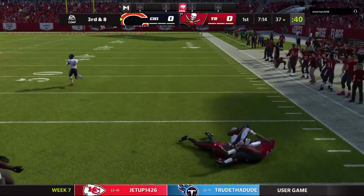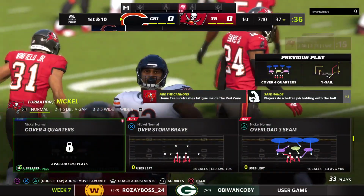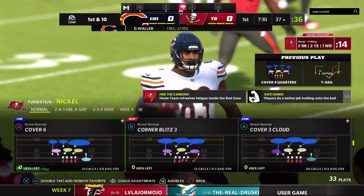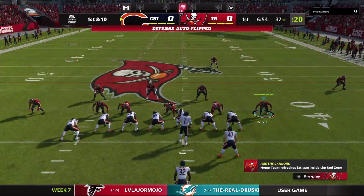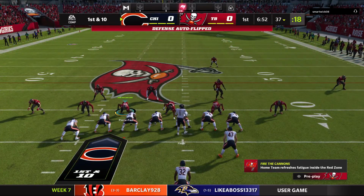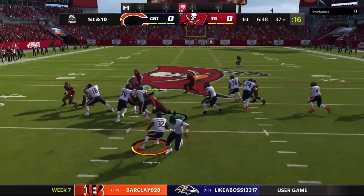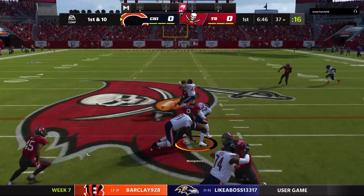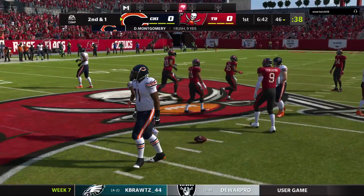Got a man open. It's Darren Waller. And way up past the 35 before he's taken down. 21 yards there on 3rd down. Line of scrimmage, the 37 on 1st and 10. And this will be good for a pickup of 9 to the 46.